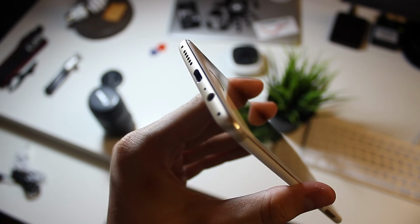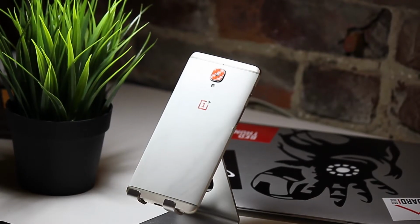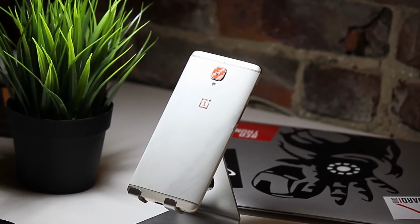Next to that, there is a headphone jack, which was of course missing from the iPhone 7. And on the left side of that USB Type-C connector is a downward firing speaker. The speaker really isn't great. There's not much more to say about it. It's decent.